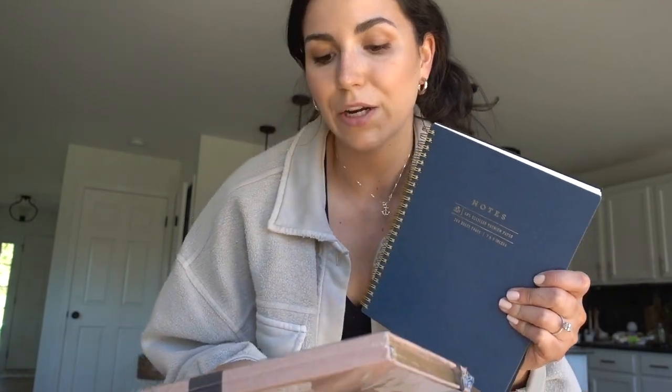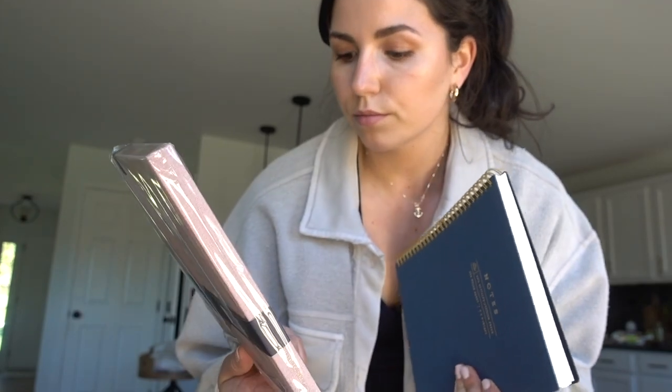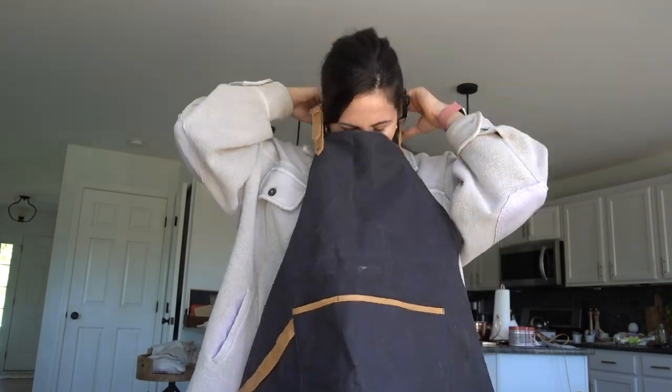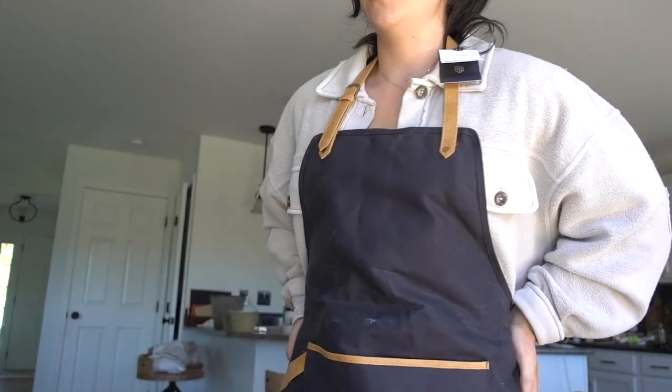And I got a mini one, possible garden journal. Then I also like this one, which is from Design Loop Co. And Hearth and Home, I've been wanting a heavy duty bib to wear in the garden, and they had this one. And normally waxed canvas and leather bibs are so expensive. This one was $25. I'm gonna look gardening queen. I'm so excited.